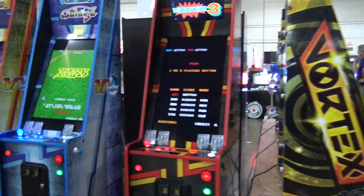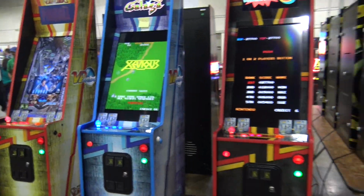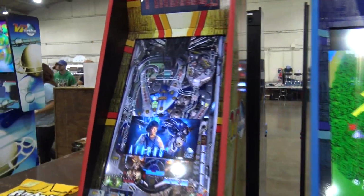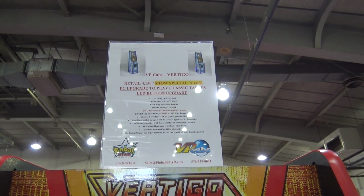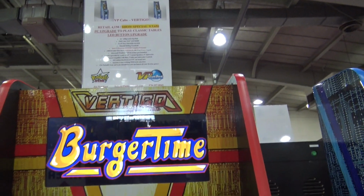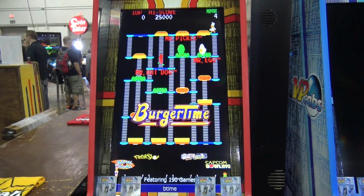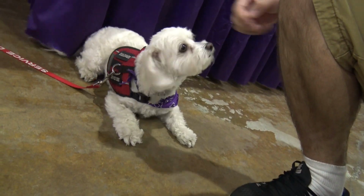Some virtual cabs over here. These are pretty cool actually. A lot of games in these. See if they came down since the last time I seen them. Normally $4,150. Show special $3,650. Look at this. You can play Burger Time. I recently fell in love with that particular game. Awesome game. Whenever we see a dog, of course, we gotta pet the dog. There's a little guy over here. Hey, buddy.